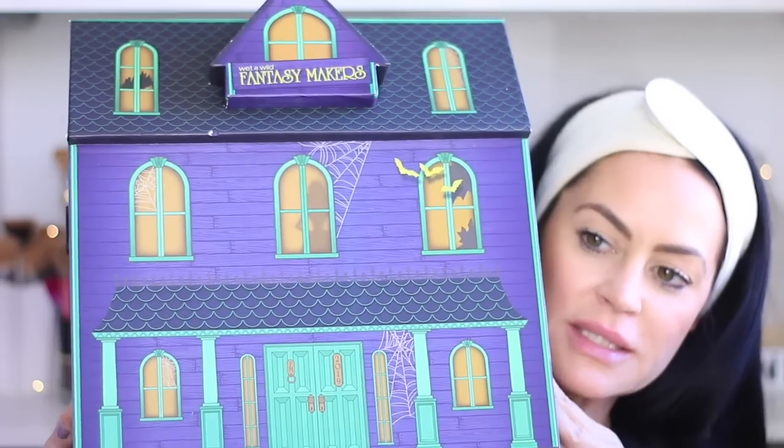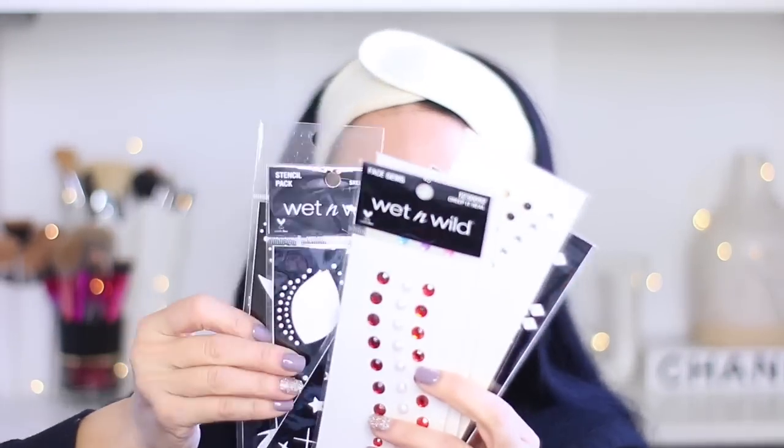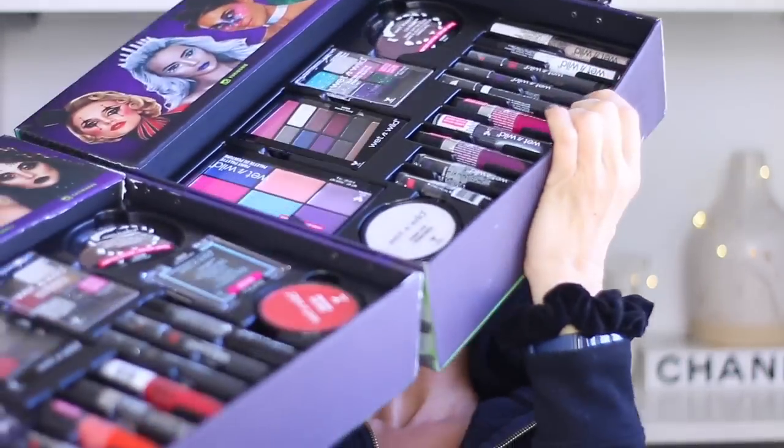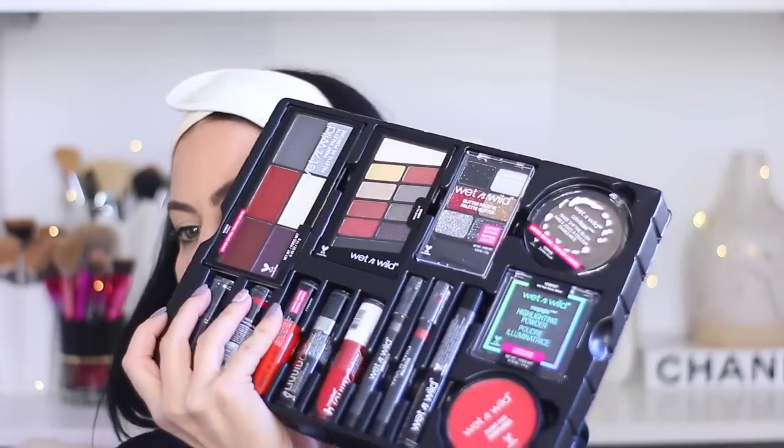So today we're going to be filming with this spooky haunted house that I was sent from Wet n Wild. I honestly didn't know if I was going to be able to do this video because of moving and stuff, but I figured I would sit down and we would just play. So inside there are all of these rhinestones and face stencils, all kinds of different scales and things. And then this is what's in here. So much Halloween makeup. There are a few levels to this. Pull them out individually. So here's one.